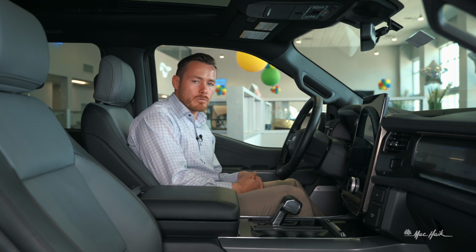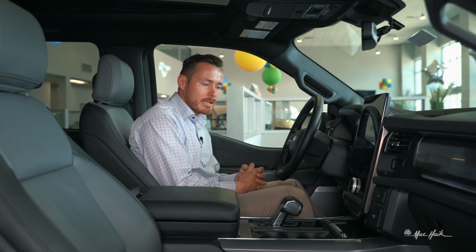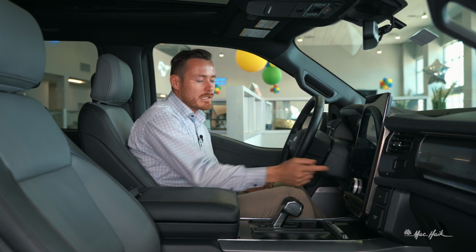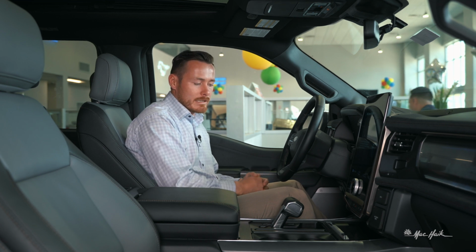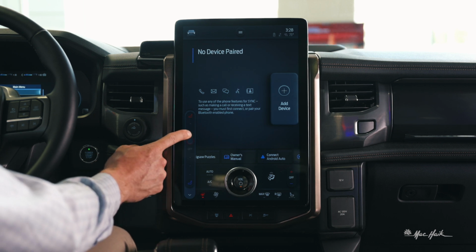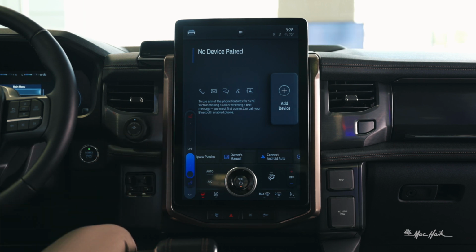I know a lot of folks don't really use it that much, but it's a really useful tool, especially down here in Texas where it gets really, really hot outside. And a lot of times our car's interior temperature is hotter than what it is outside. So using that function is very, very helpful in cooling down the car quickly. Of course, you've got heated and ventilated seats in this Lariat, so you can simply drag this to the up position for maximum heat, or I can drag it down for maximum cooling for the ventilated seats.